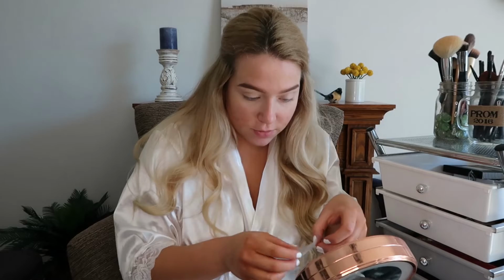But okay, so now I'm gonna tape off my eyes just because I am going for a little bit more of a dramatic look today. I like to tape off my eyes just to keep my eyeshadows in more of a winged, dramatic cat eye kind of look. So I just take a piece of tape. It doesn't really matter what.